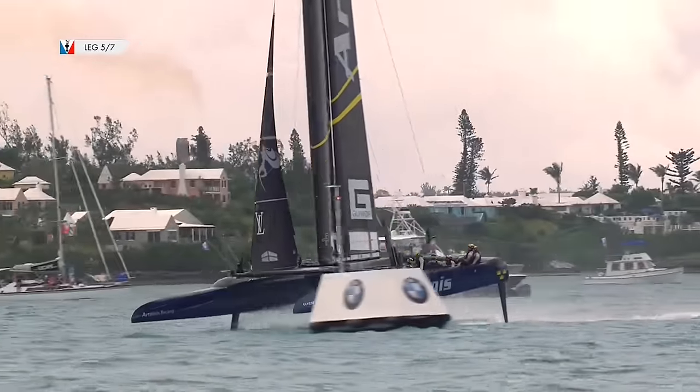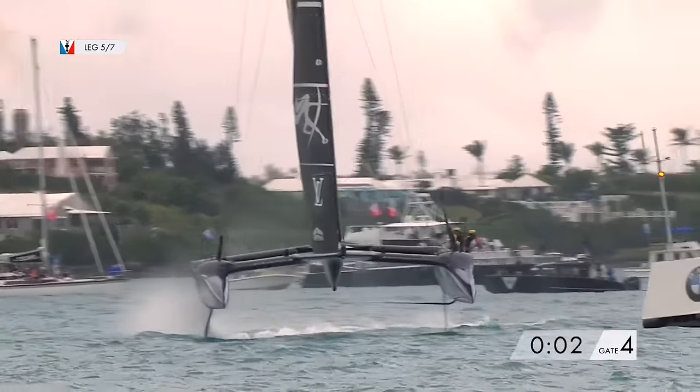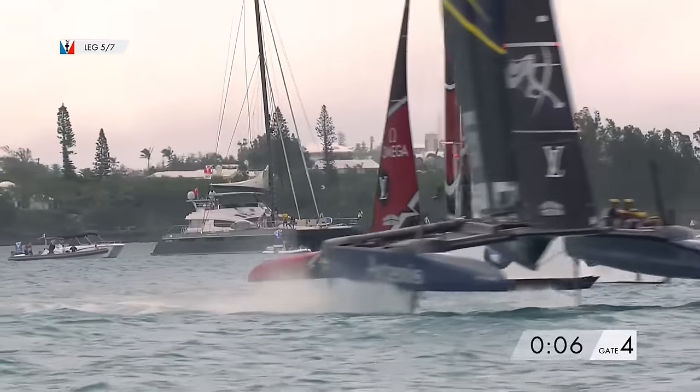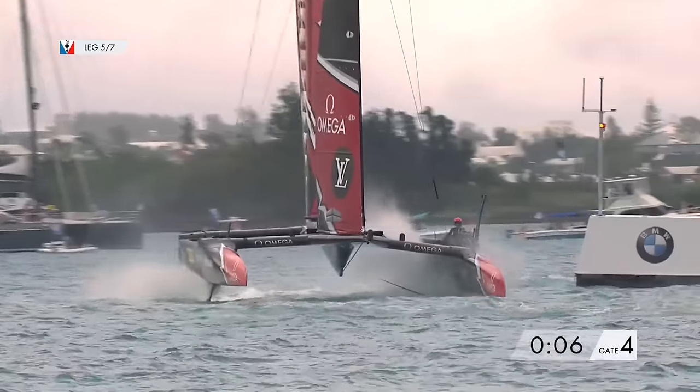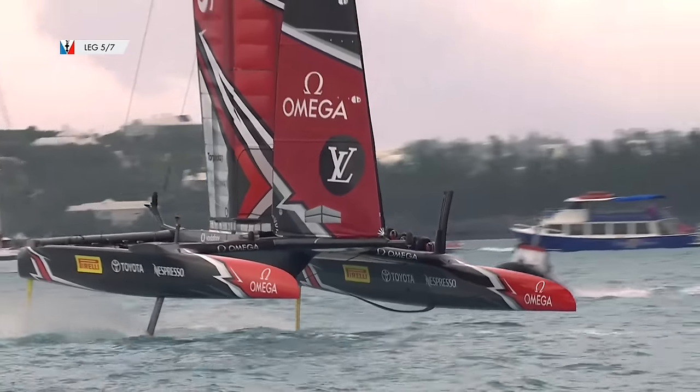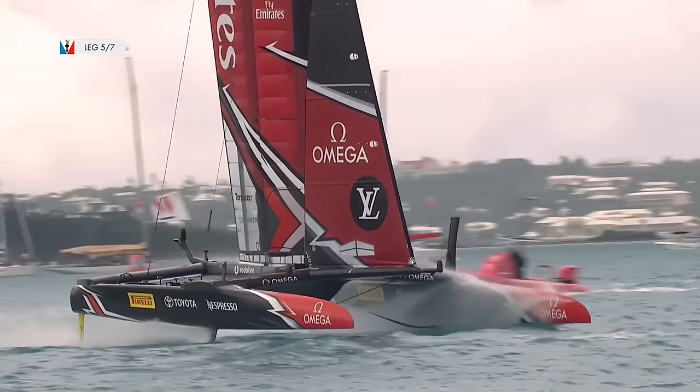One mistake. One mistake. That's all it takes. This is a less than a one. We keep calling them one mistake leads. This is less than a one mistake lead. Both boats have been out of the water with their leeward hulls the last time we looked, 100% of the time.